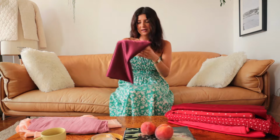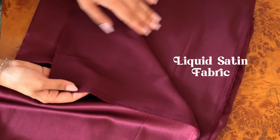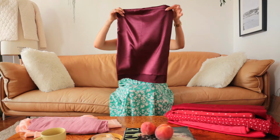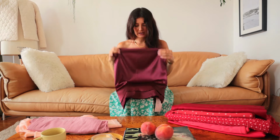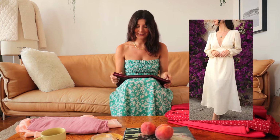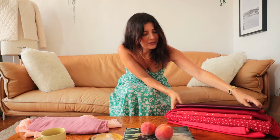And the next one is a satin fabric in a wine color. It is very nice. It's very flowy. It's not too thick, not too thin. I cannot wait for autumn to finally make more of the satin dresses. This is one of my favorite things to make. It's either summer dressing using cotton or autumn dresses using satin. Cannot wait to use this one.